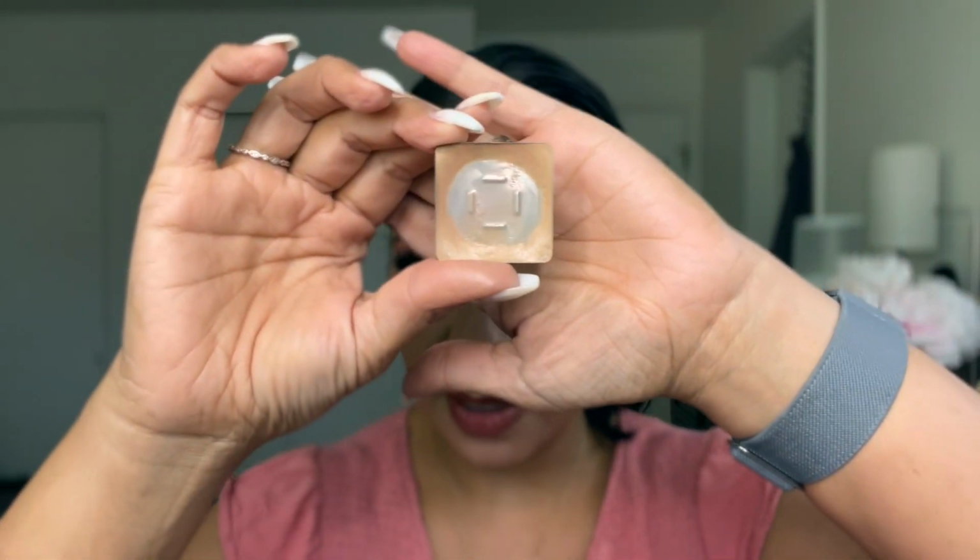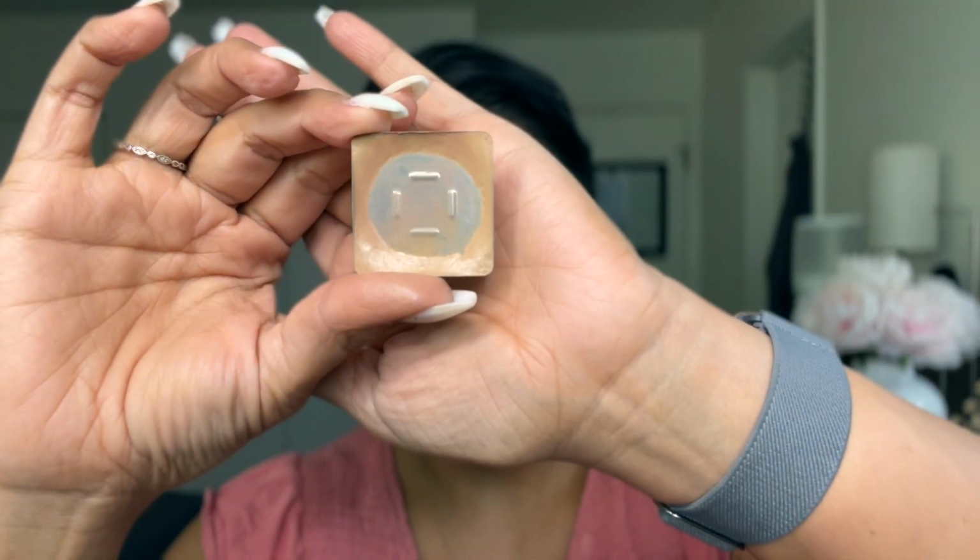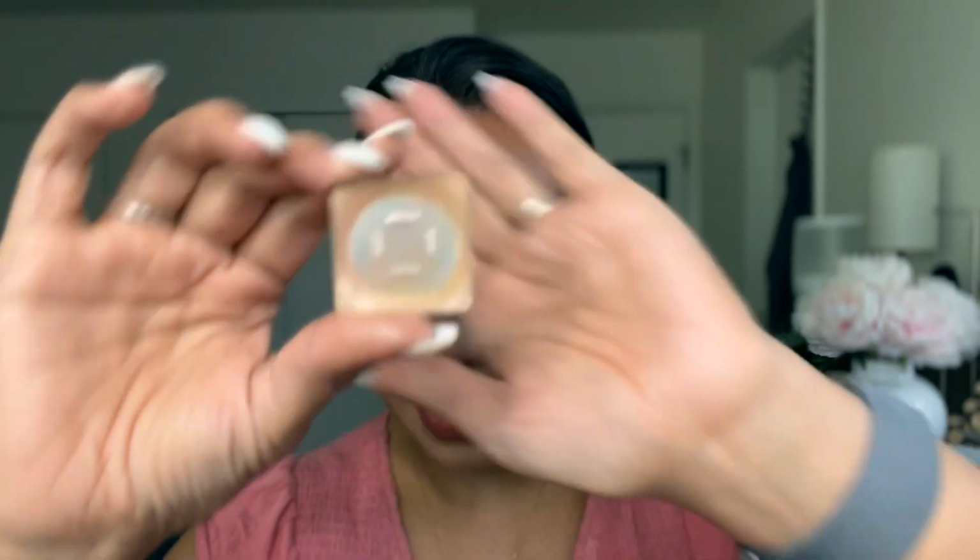Oh my goodness, why is my camera focusing? Focus, look at this. Do you see this? Do you see this 2014 nonsense that I'm having to do with my camera today? But look at that, that's where we're at.